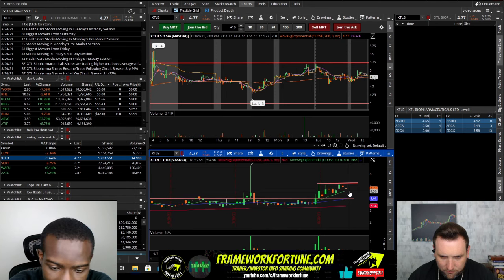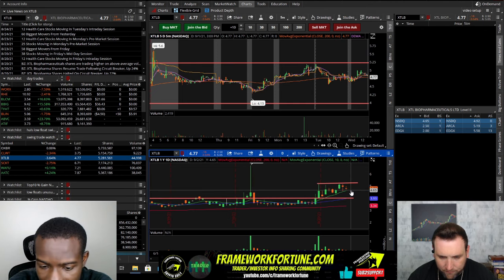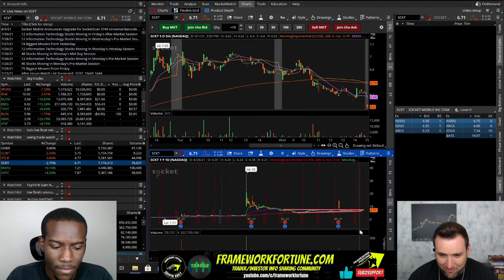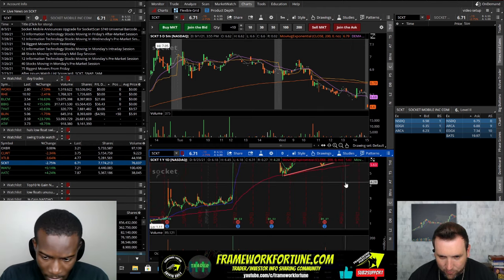It tried to push up on that first red bar, that longer wick one, and it got a little skinny body, but it opened below that body. So it may actually even give a little bit more downwards movement for better prices. And then Socket having a little gap down here in after hours. This one being a wild boy.